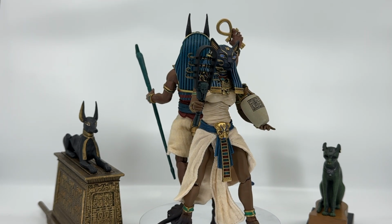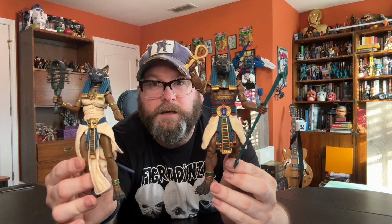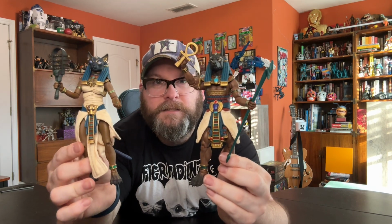There's tons of things. There's tons of little diorama pieces, again, for world building, and I'm very excited to see what the next one or two Egyptian deities will be whenever Four Horsemen loops back around to doing some more of these fantastic and beautiful figures. So number 3 is the Anubis and the Bastet Figure Obscura.